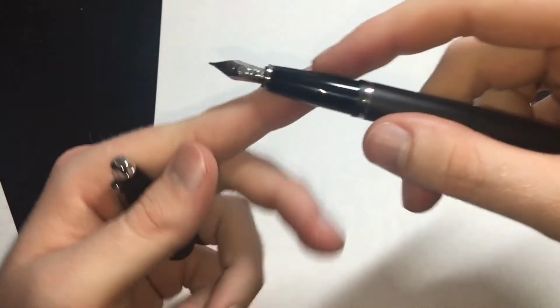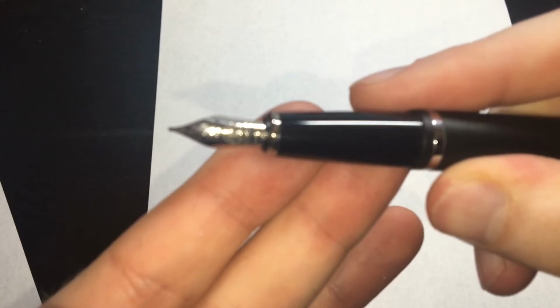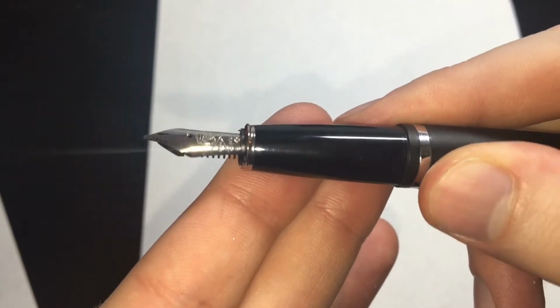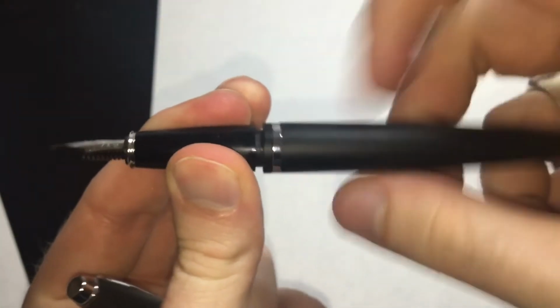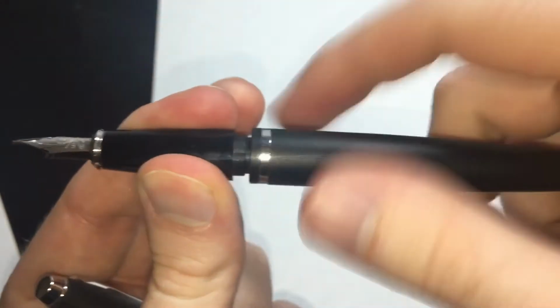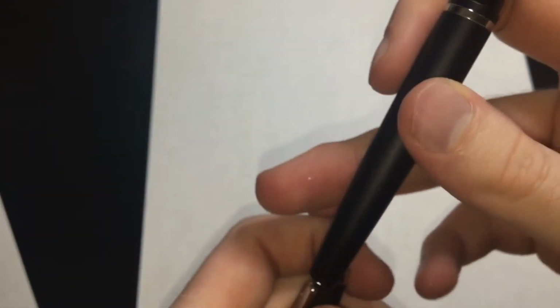This is available on Amazon for $20 to $30, depending on where you get it. I think I got this on sale actually at my local Office Depot for about 20 bucks. It is a medium nib, steel nib fountain pen. Right now I have this running on a cartridge, but these can be used with converters, and Cross does sell a converter for these. I just haven't gotten around to it because I don't have the time to maintain a converter.